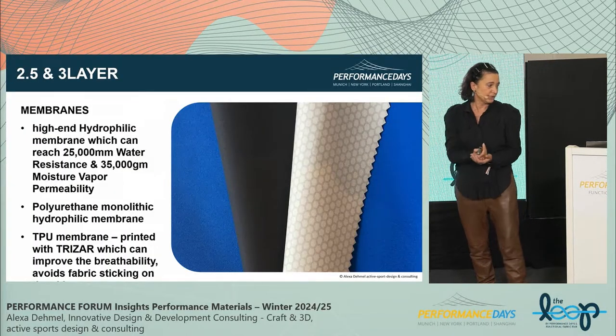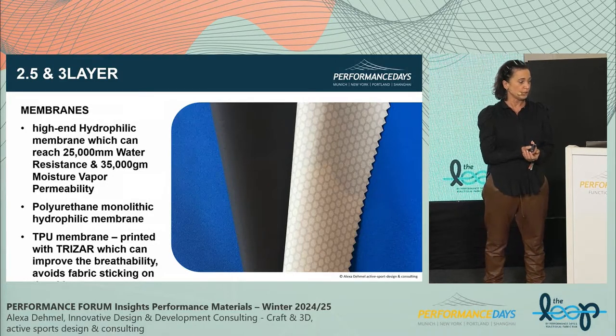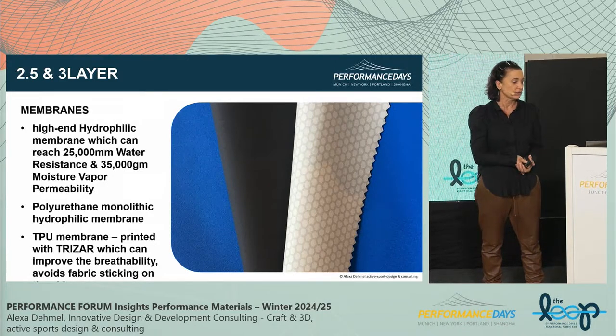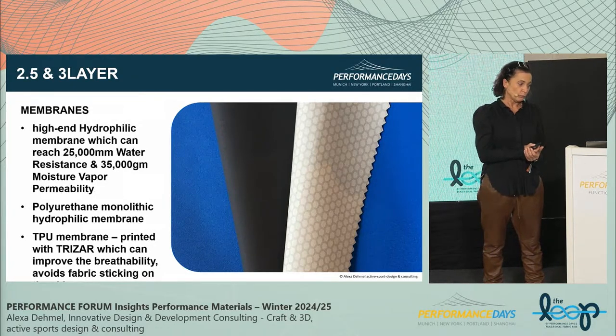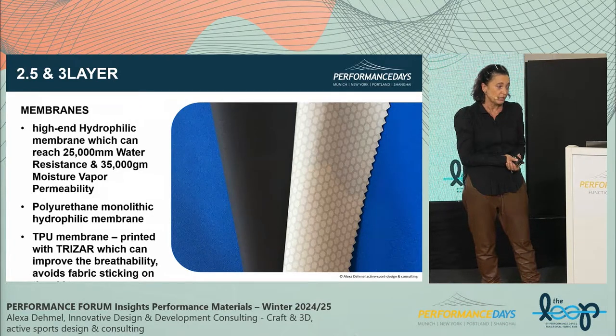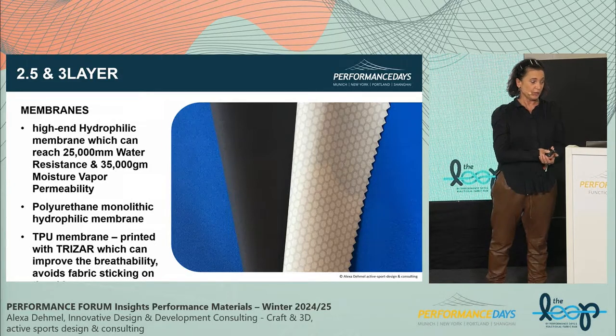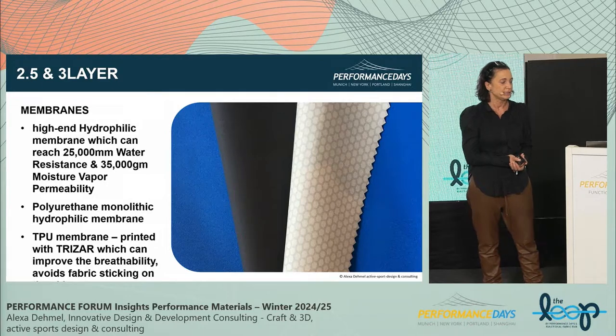Coming to the membranes, you will see some high-end hydrophilic membrane which can reach 20,000 water resistance and 35,000 moisture vapor permeability. Polyurethane monolithic hydrophilic membrane and TPU membrane printed with Trizar, which can improve the breathability and avoids the fabric sticking on the skin.